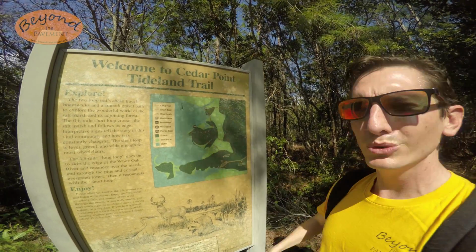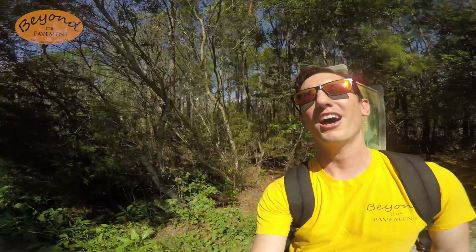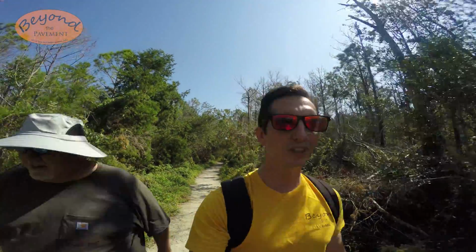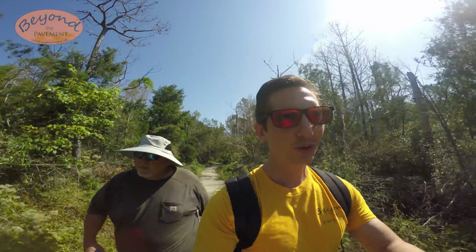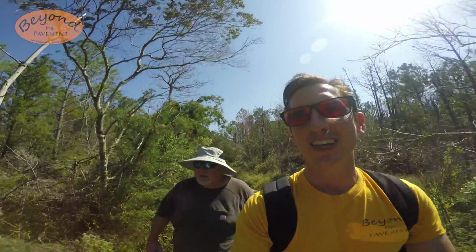A lot of scenic views. So make sure you bring your camera along so you can take all those awesome pictures of the nature and wildlife. Full disclosure, we are going into the wildlife area, so make sure you look where you're going. There could possibly be snakes or other wildlife around, so just keep your eyes open, enjoy the scenery, and have a good time.